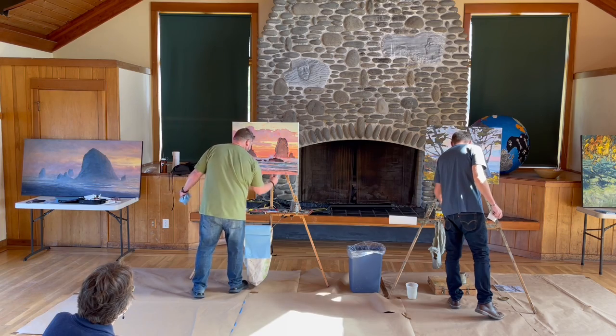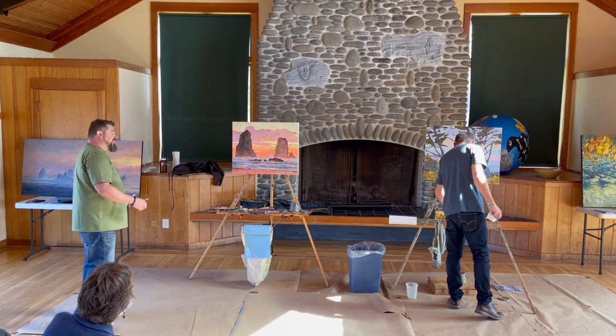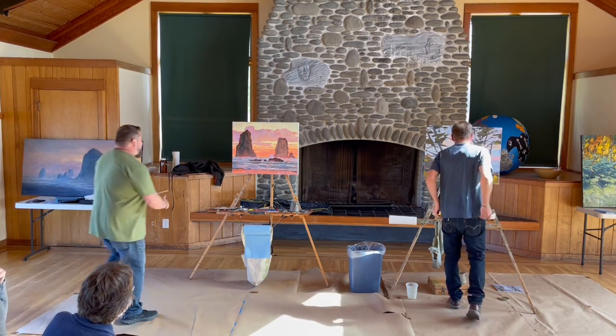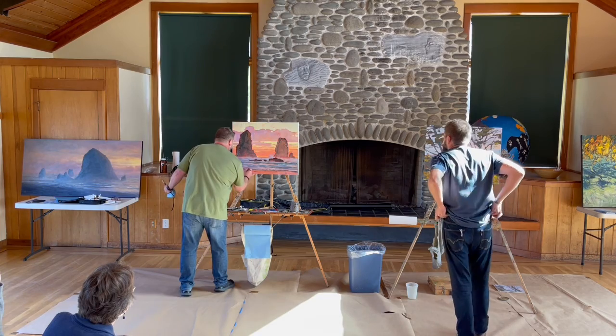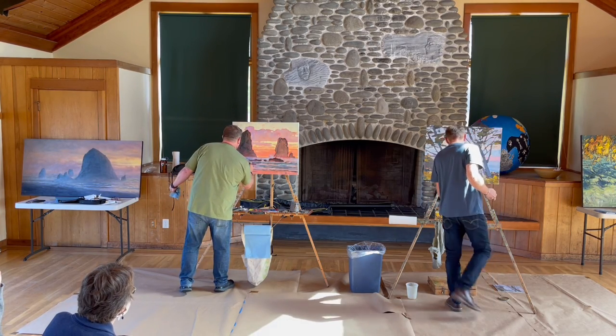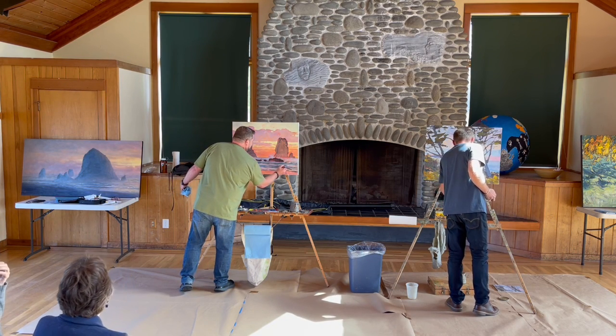It's so strange painting this way because my painting style is so much more contemplative and slow. You paint a couple brush strokes, step back, drink some tea, step back up, paint a little while. So this almost attack mode is fun, but it's different for me.